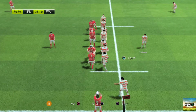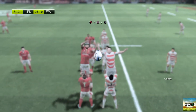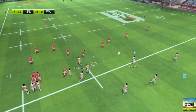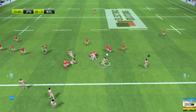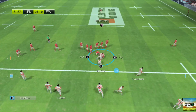Everybody in the line out. It's a full one. That throw's been intercepted. The ball's being nicely moved around. There's not a great deal of support there. The number 9 frees the ball. He gets back onto his feet to challenge for the ball.